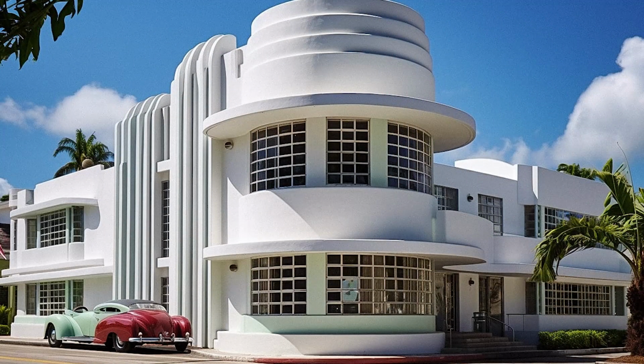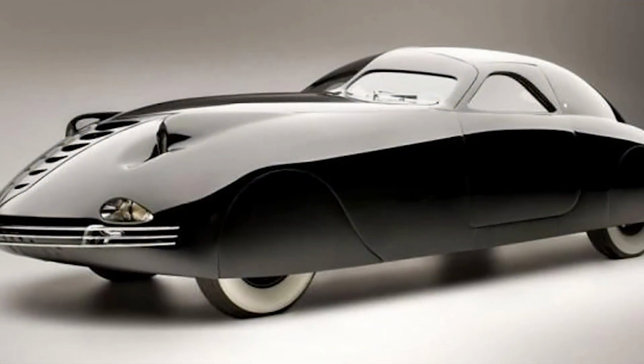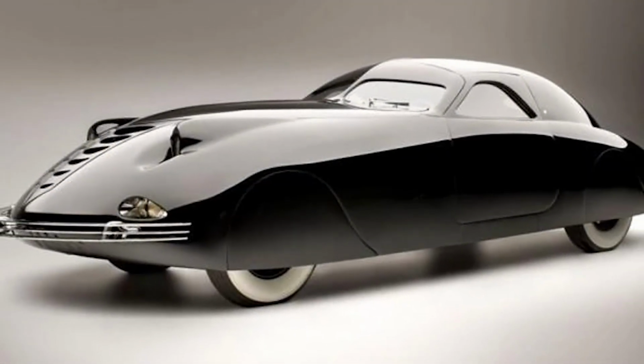Not only did a lot of vehicles take on these shapes, vehicles also became an inspiration for this type of architecture. Yeah, that's a thing. But for more on that, I recommend you watch our previous video.